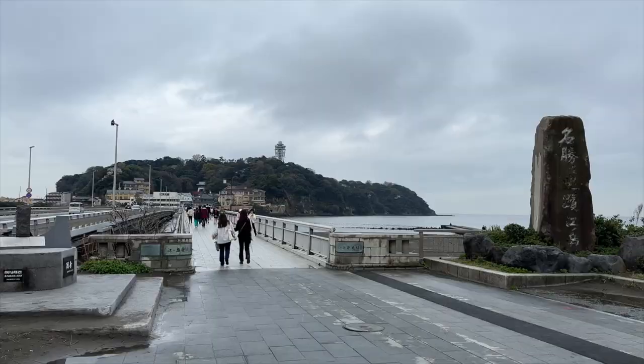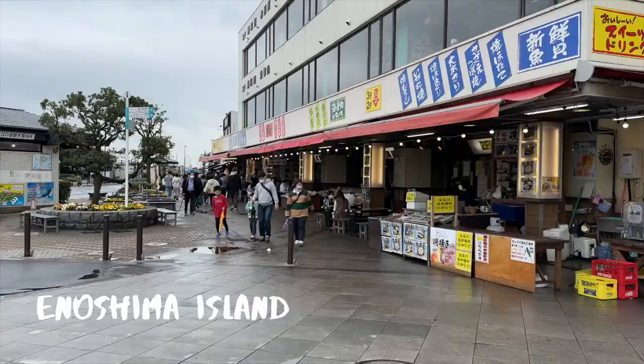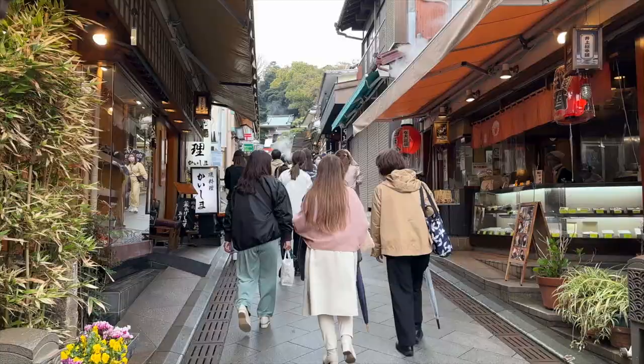After dropping off my stuff at the hotel, I hopped on the train and headed out to Enoshima Island. My day started off a little later, so unfortunately, I wasn't able to see all that the island had to offer. Plus, I wanted to make sure I made it off the island before it got dark.